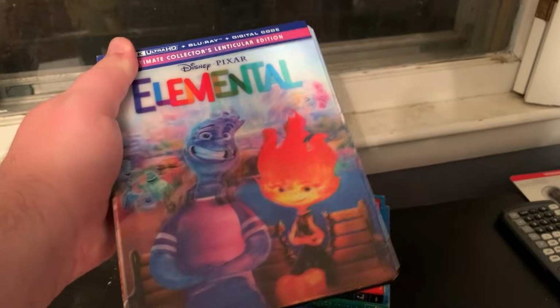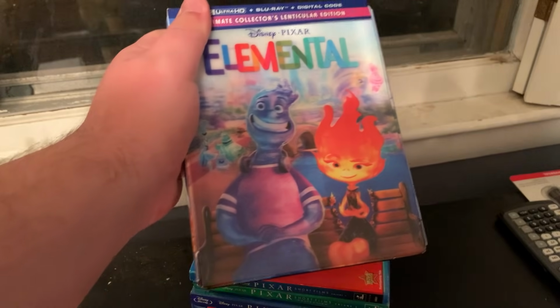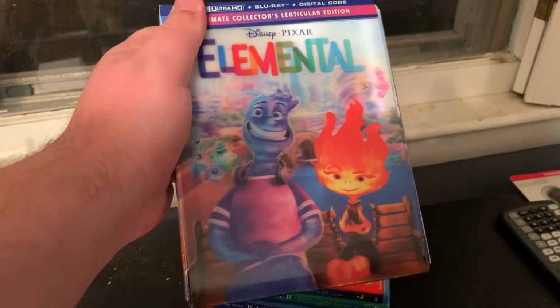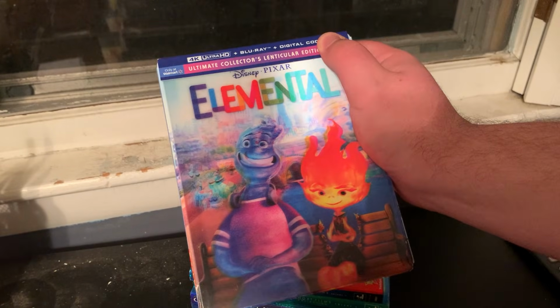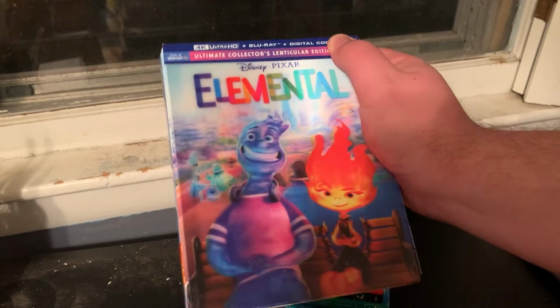I had to get this Blu-ray because the regular 4K Blu-ray is only available on Disney Movie Club. If you wanted to get a 4K Blu-ray that wasn't a Target or Best Buy exclusive, you would have to get it off Disney Movie Club, and I wasn't a fan of doing that, so I decided to get the Walmart one.